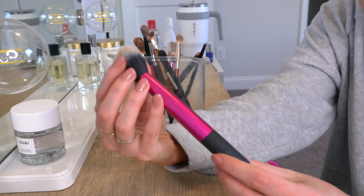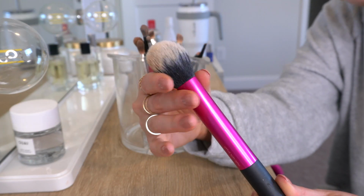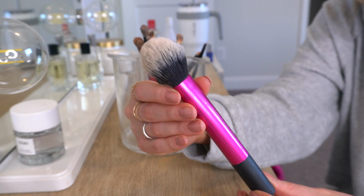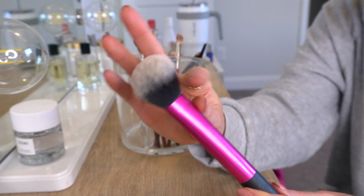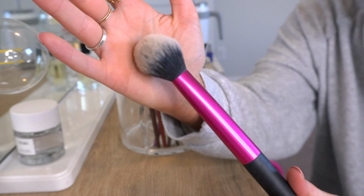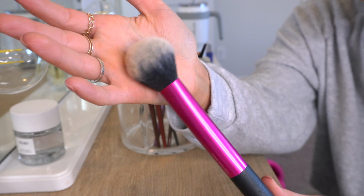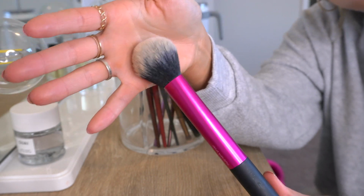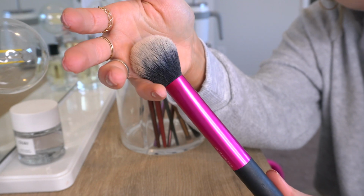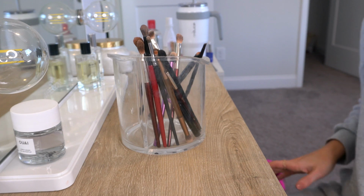Then we have this. This is Real Techniques, the Multitask brush. I actually tried to use this earlier for my foundation. I don't know why, I just decided this looked like a good brush for foundation and I did not love it. I used to love this brush. I feel like I used to use this for bronzer a long time ago. I don't know, maybe again. Put it in the maybes.